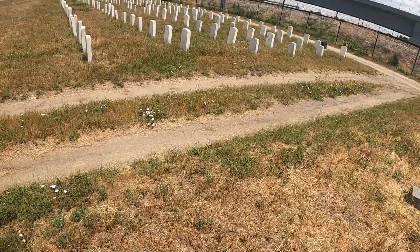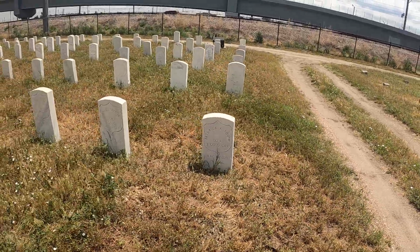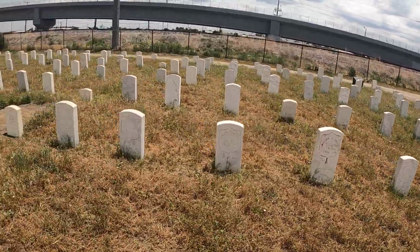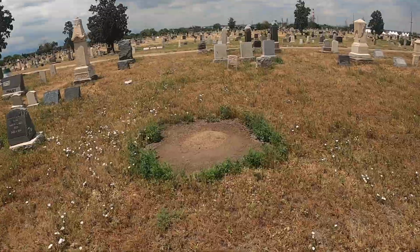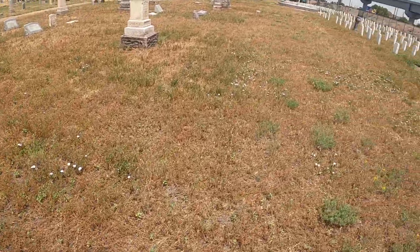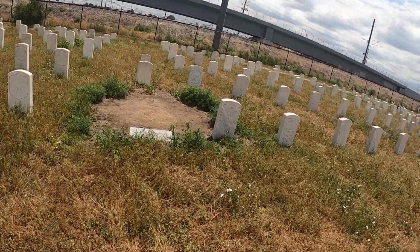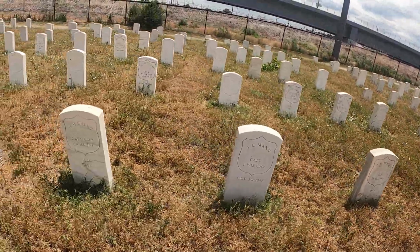And so here we go. Yeah, I'm guessing this is police, firemen, or military. And I'm not exactly sure. Here's one thing interesting about this cemetery as well. There are a ton of anthills all over the place. There are so many anthills. See if we can find a sign. Yeah, this is all military. That was somebody from World War I.